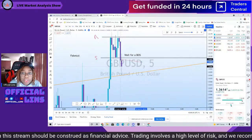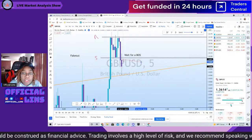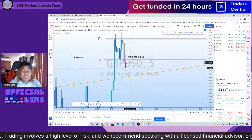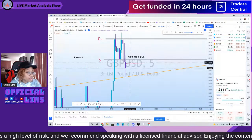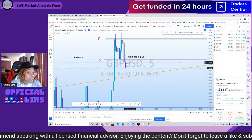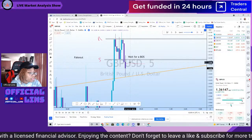So this is where you take your impulse entry, on this next candle, not where it initially broke. You take your impulse entry on the next candle. You see that? That's how you stop losing money, because you waited for confirmations. Sometimes when you just wait for a candle to close, I promise you, you're going to see a big difference in your trading.